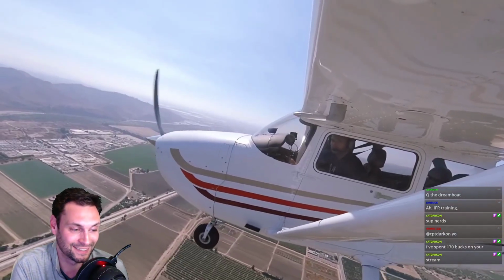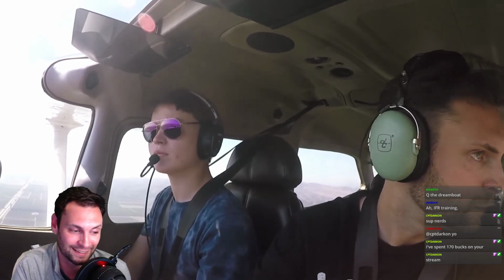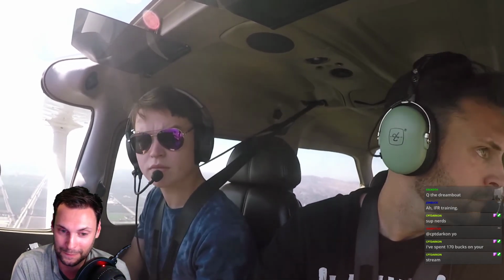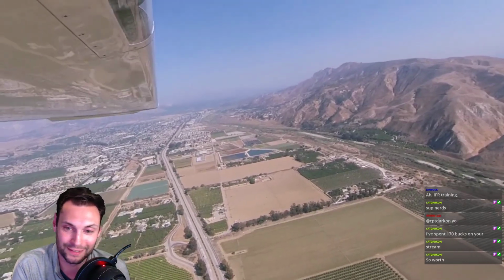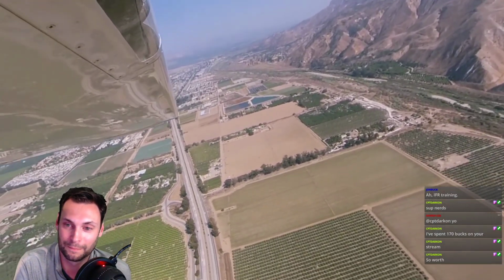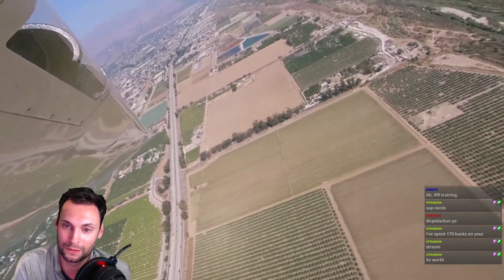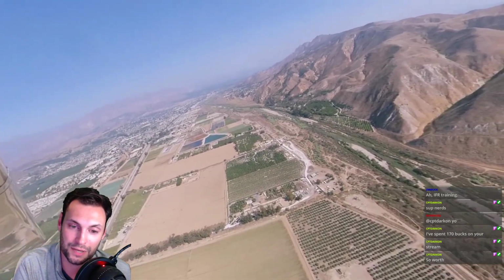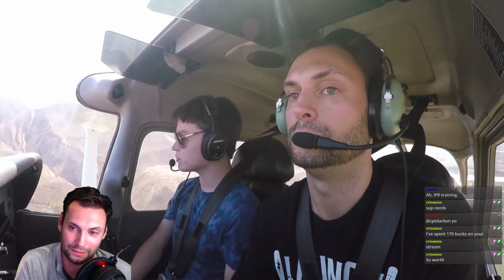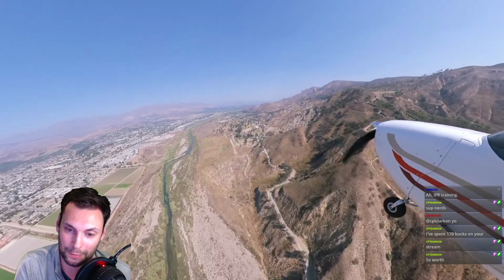So worth it. Santa Paula traffic, green and white Cessna. Oh my god. So worth it. Santa Paula traffic, white Skyhawk turning left downwind, runway 22, Santa Paula. So I had 360 camera gyro issues, so it's a little bit goofy. Was not cooperating.